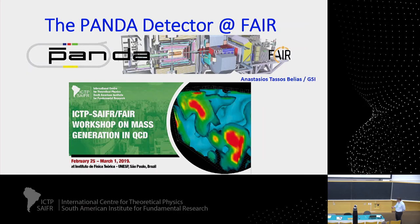So the title of my presentation this morning is The PANDA Detector at FAIR. It's the detector of the PANDA experiment you've been hearing about in previous talks these days. So it's not the detector for detecting panda bears.